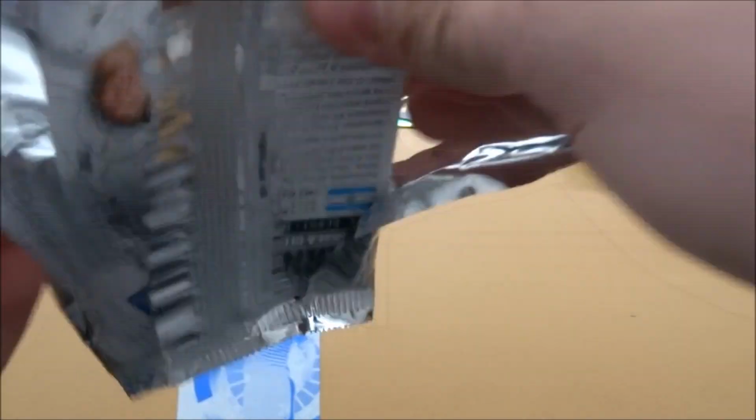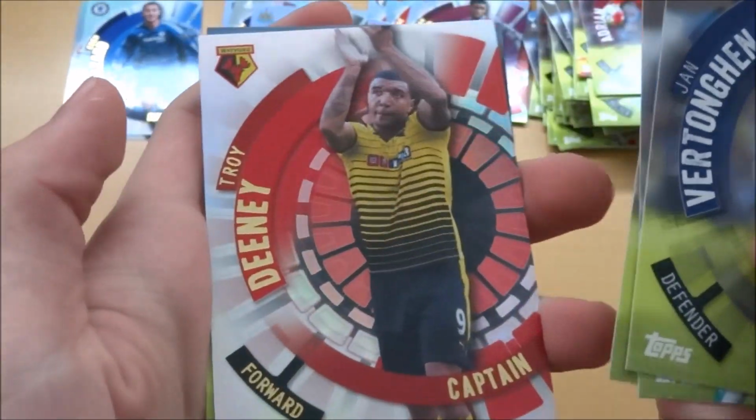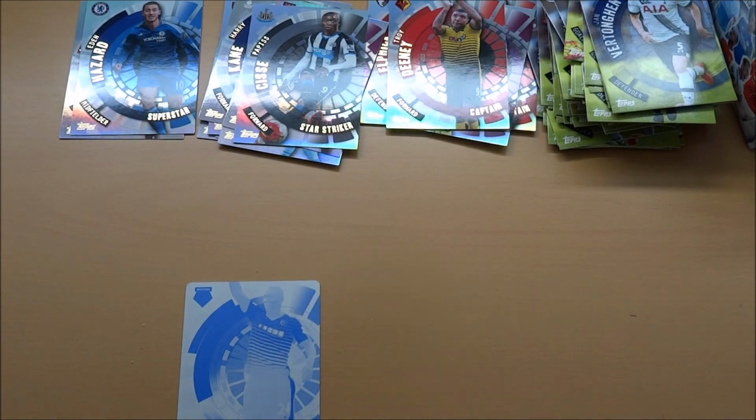Don't think this is another memorabilia pack. I don't know the links. So we got Vertonghen, Johnny Evans, Nyom, Troy Deeney, captain, and Federico Fernandez. Fantastic. Nice pull. Next pack, come on.